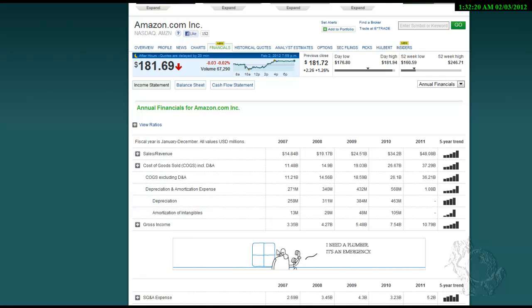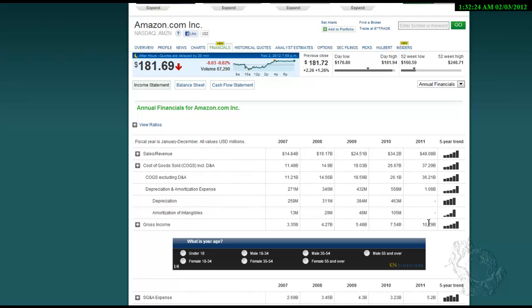It's fairly nice. It's gone down a little bit. However, their expenses also went up, an extra $10 billion.